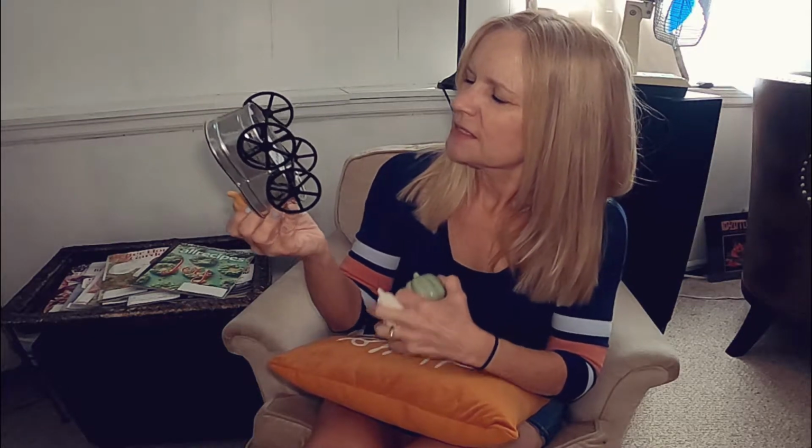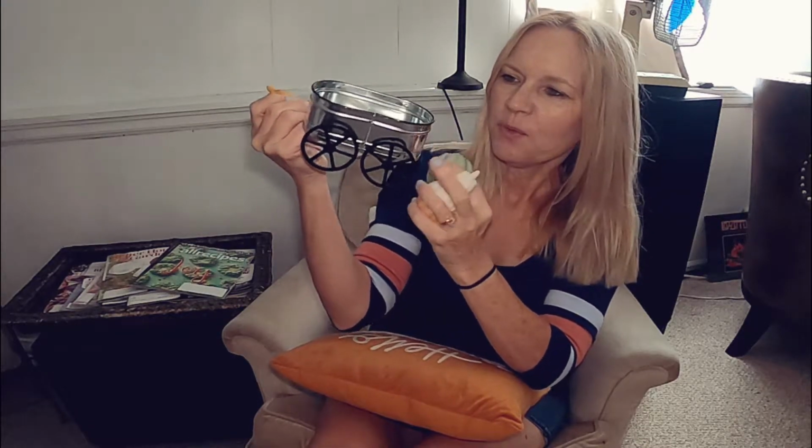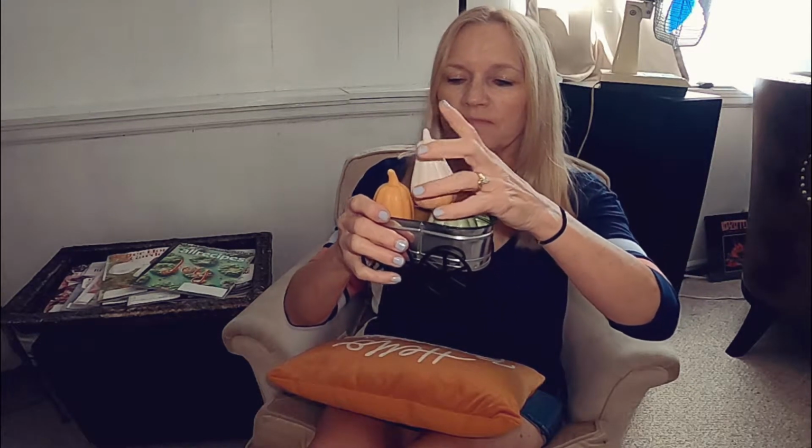And then I bought this little wagon. Now this was $3 for this little silver pail wagon with the black wheels. It all feels like metal, so this is going to be durable. I don't know how long this will actually last without rusting. You have to probably take care of that and make sure it doesn't get wet. If you put it out in the weather, I think it would rust. I don't know what I'll do with this, but I was thinking maybe something with these pumpkins. I haven't decided.